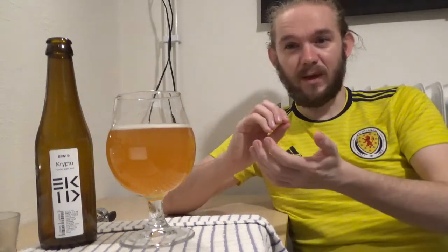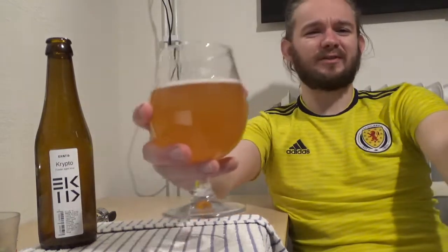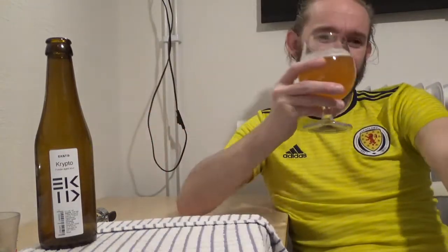This one is the Krypto, a 6% sour ale from Eik Tid in Oslo in Norway. This one's brewed with lactobacillus and Brettanomyces, and they add some aged hops to it as well. So let's have a taste. Sláinte, skål.